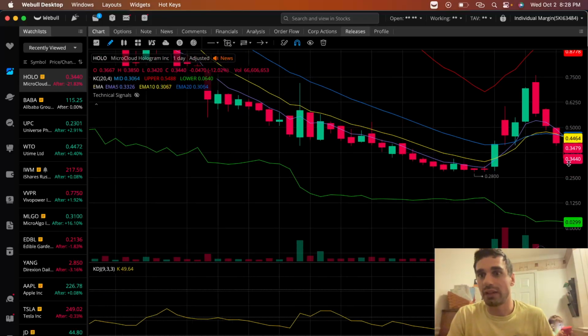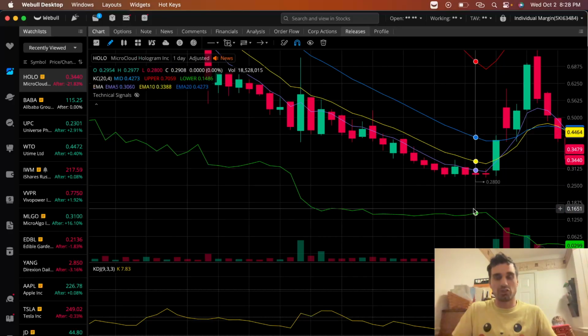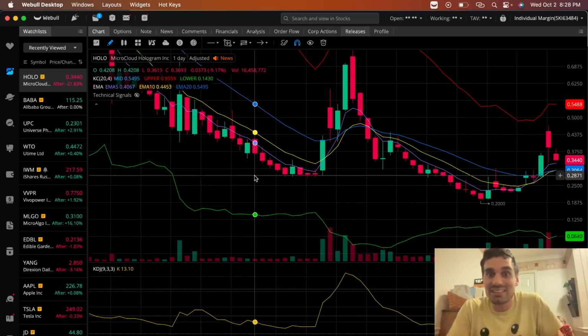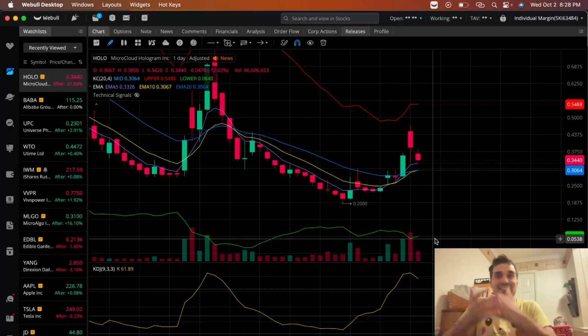So what I like to look for is if we're at this bottom band here. You might ask, well, what is that? That's your best buy signal. As you can see, HOLO has never hit that. It has never hit this bottom band. So honestly, this is not even an A+ setup. I can find plays like this that are hitting the A+ setup.